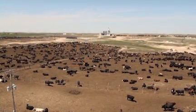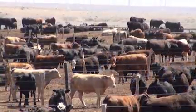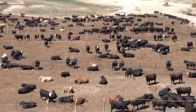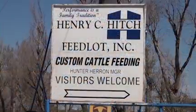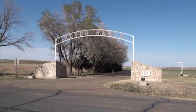The Hitch operation is comprised of two yards called the Henry C. Hitch Feedlot and Hitch Feeders 1. In recent years, Hitch has opened a pork division and also runs several thousand stockers. Both feed yards have goods and bads. I guess the best good for Henry C is that it's right there next to our home place.